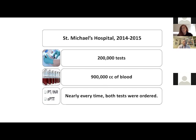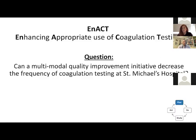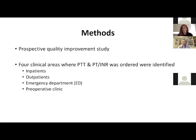People like to talk about them as a group, and they say coag tests without really having a good understanding of what they mean. So we developed a quality improvement project called ENACT, which is enhancing appropriate use of coagulation tests. And we wanted to know if a multimodal quality improvement initiative could appropriately decrease the frequency of coagulation testing at our hospital. So this was a prospective quality improvement study.